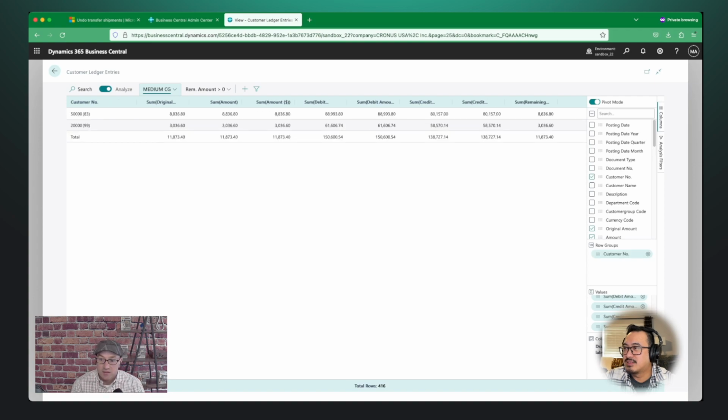So the customer number, click on that. There you go. Now you have your customer number, which gives you the breakdown. You can see a grouping by each customer with the number of entries.